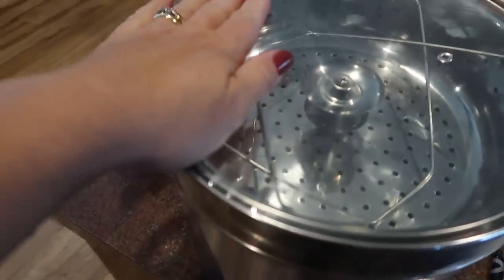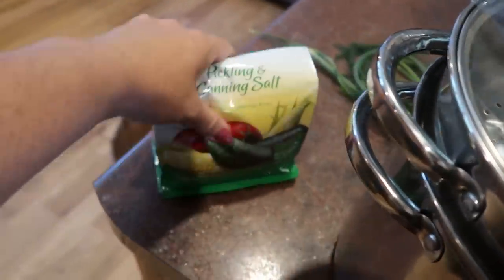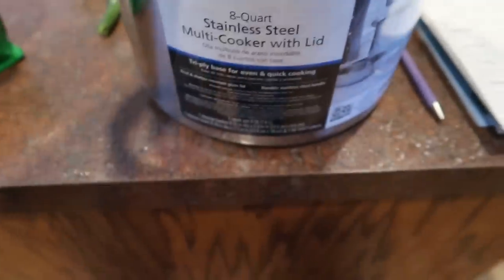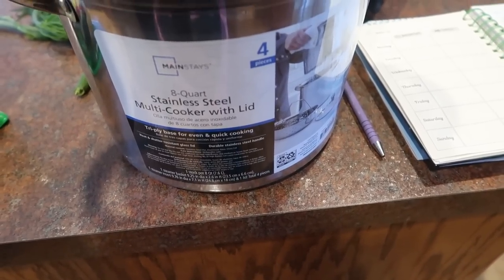Looks like we're in business now with the broccoli. Amber and Tony brought home some more salt. I wasn't totally out of this, but I was getting low. But they brought home this. I think this is gonna work actually really well. And it was just under $20. Mainstays, stainless steel, right? Does it say, yeah, stainless steel, so awesome.